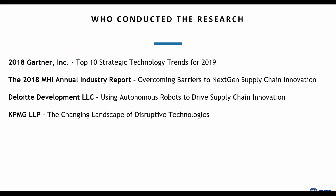So this information was provided by Gartner. It was also provided by Deloitte and KPMG, and it was provided by the MHI Annual Industry Report, MHI being the largest organization of material handling organizations in the United States. So hopefully that helps you understand that as an organization, you need to look at your business, you need to look at technology, you need to look at getting the biggest bang for your investment dollar based upon the consumer and supplier that you're dealing with.